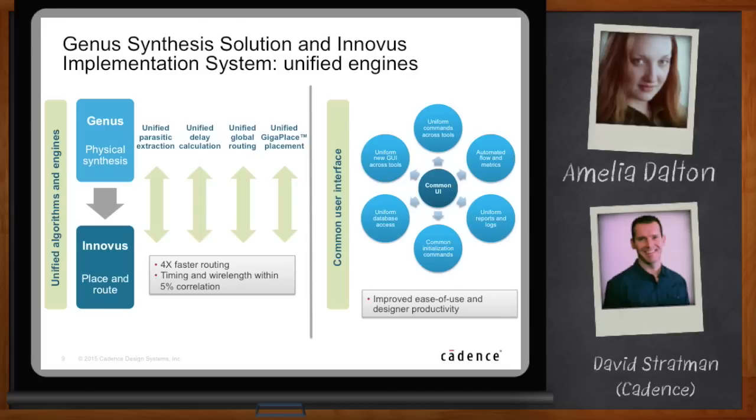Other thing I wanted to note, though, is that really the first level order of correlation is the user interface itself. And if a tool is inconsistent from front to back on how it reports a metric, for example, it's hard to debug where the issue is. So starting with Genus and Innovus, we now have a complete common user interface. So all the initialization setup is shared between the tools, common database access, common reporting, etc. This goes a long way to improving productivity and training for engineering teams. So if you had a synthesis expert, they could start dabbling in place and route because the tools and commands feel very similar. And this extends down to our Tempus timing sign-off solution as well.